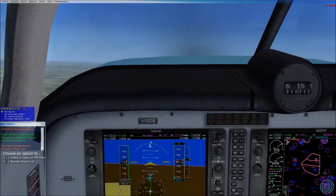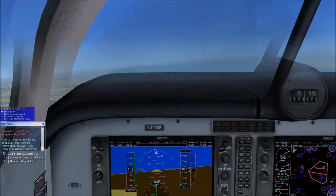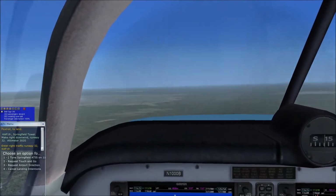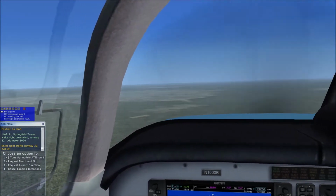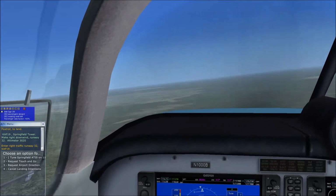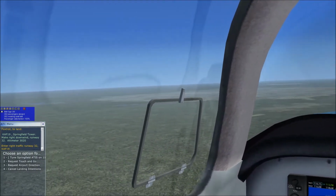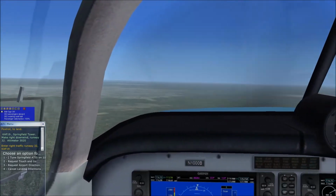Kilo Alpha Foxtrot 19er, you're leaving my airspace. And we're back to normal time here as we are flying to Springfield-Branson Regional Airport, and that is the town of Springfield there off in the distance.